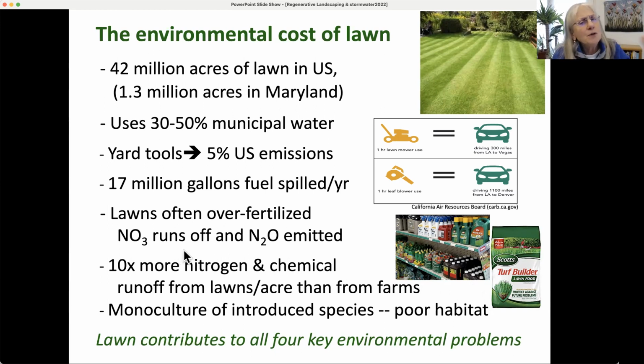And when we have too much fertilizer on the lawn, so fertilizer, of course, is made from synthetic nitrogen, that is nitrogen which is made through a chemical process. And when you put this nitrogen on the yard outside, some of it is converted into nitrate, NO3, which is water soluble. That runs off and goes down to the Chesapeake Bay or other bodies of water and causes the dead zones that you hear so much about.